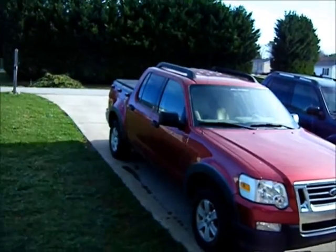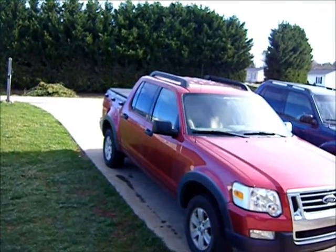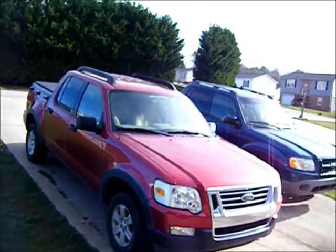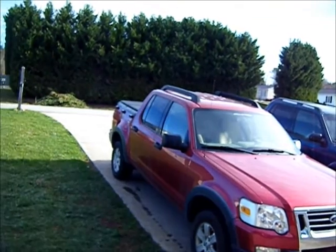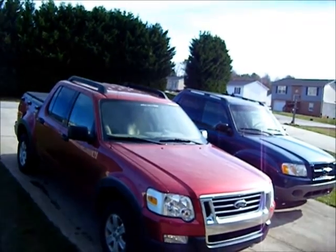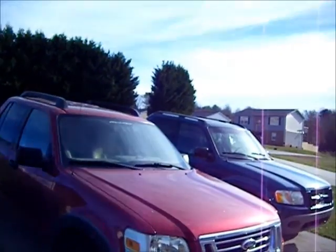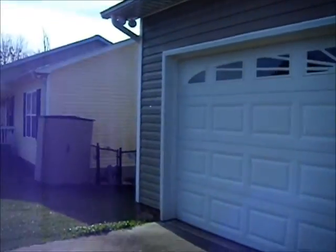Just got my R1, my 2015 R1, back from the transmission recall replacement, and rode it around for a few miles yesterday to make sure everything worked okay. It did alright. Parked it in the garage last night with some towels and stuff underneath it to see if it was going to leak and everything. Well, let's see what it looks like this morning.